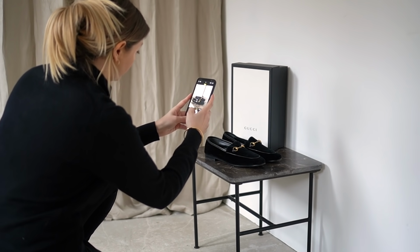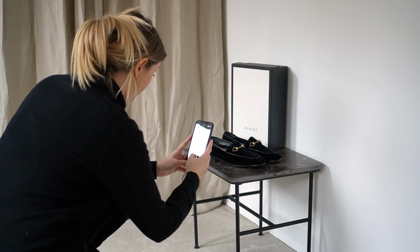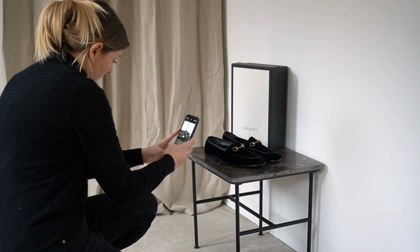You're only allowed 4 photos. However, they offer you a 30-second video. These are also all in square format as well, which I hate, but you know, sometimes people love a square. So they also offer you this 30-second video, which if you're going to be selling on Depop, use all 4 of those photos and 100% use that video function as well.